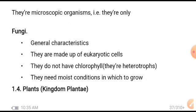So they are microscopic organisms, i.e. they can only be seen with a microscope. Yeah. So let us see the third kingdom of living things, which is what we call fungi. Fungi have general characteristics and they are made up of eukaryotic cells. So it means they have eukaryotic cells, and in eukaryotic cells we find that they possess a nucleus. And they do not have chlorophyll.